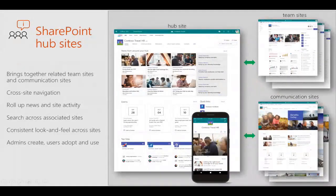So we had team sites, we've had communication sites, and they leverage this beautiful infrastructure, if you will, to create content. What is now out in targeted release, so an advanced release, and will go general availability somewhat soon, is this concept of a SharePoint Hub Site. Hub sites are a way to bring together related sites and to have them automatically bring together that content, to share certain elements like a navigation and look and feel and branding, but also to roll up and aggregate things such as news and site activity, and to automatically show you how you can search across all of the sites that are part of a hub.